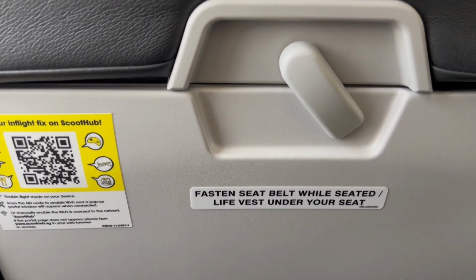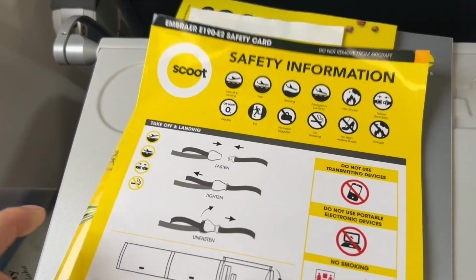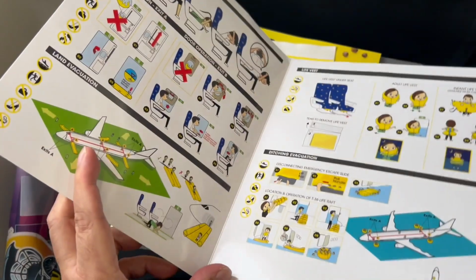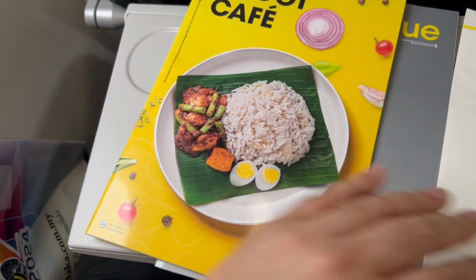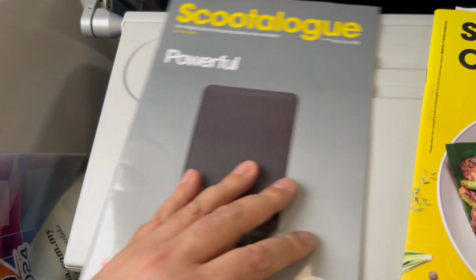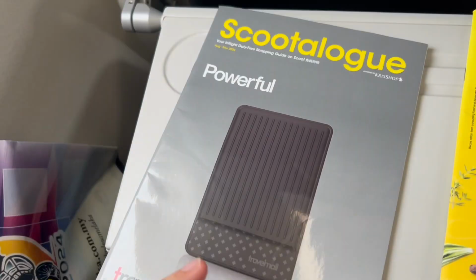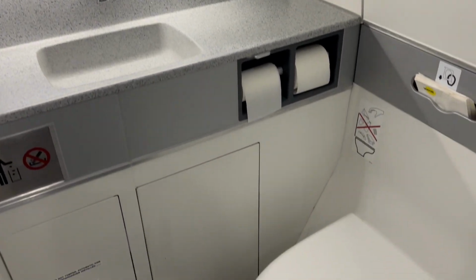As usual, each seat had the standard tray table and the seat pocket filled with the usual safety card, sick bag, the overpriced Scoot Cafe menu, and a shopping catalogue. There was a toilet at the forward and at the back of the aircraft, and this one at the back was clean and tidy.